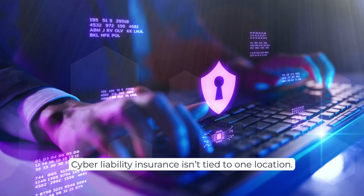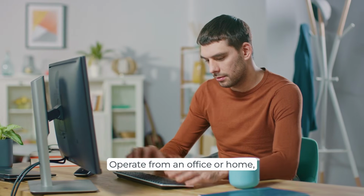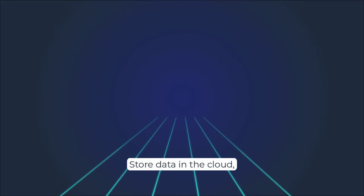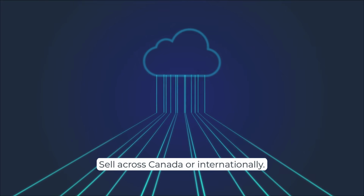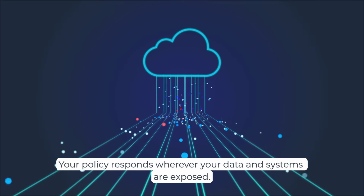Cyber liability insurance isn't tied to one location. Whether you operate from an office or home, serve clients online, store data in the cloud, sell across Canada or internationally, your policy responds wherever your data and systems are exposed.